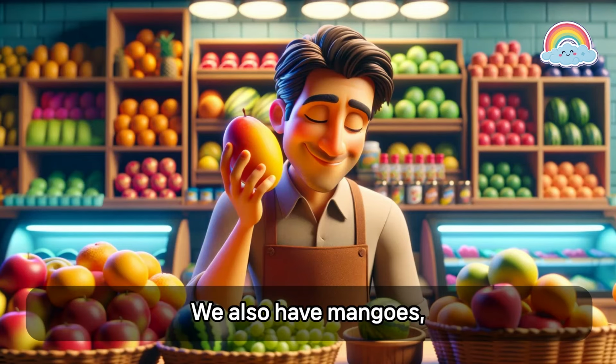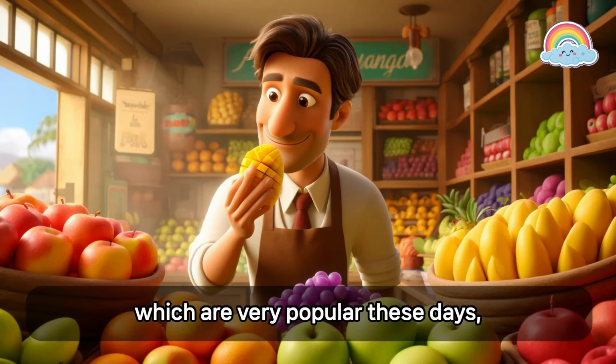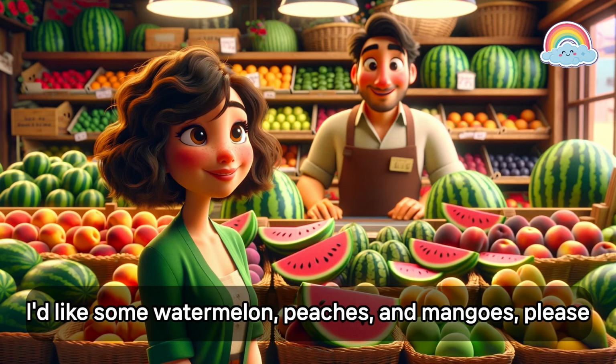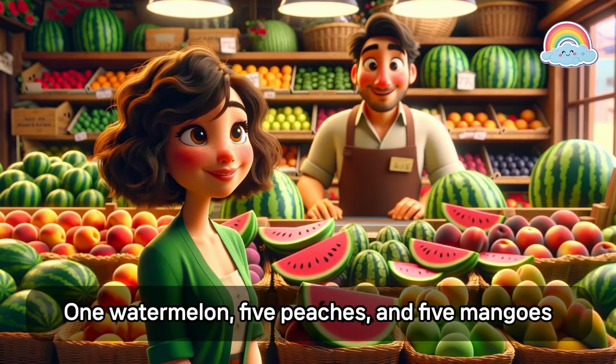We also have mangoes, which are very popular these days. And they're really sweet. I'd like some watermelon, peaches, and mangoes, please. One watermelon, 5 peaches, and 5 mangoes.